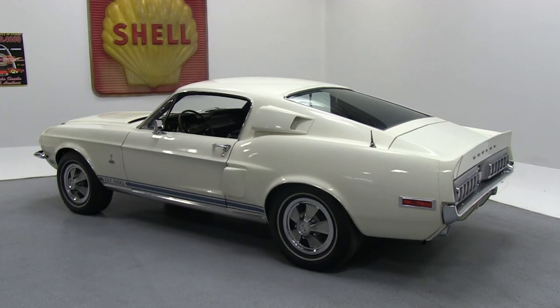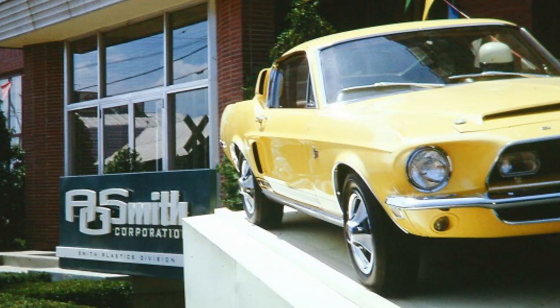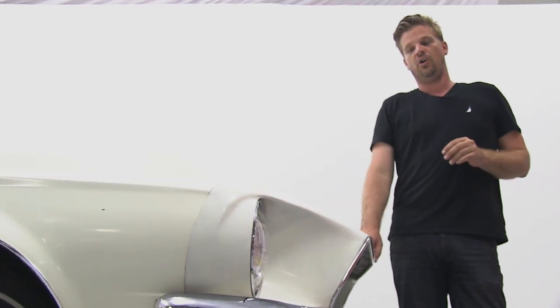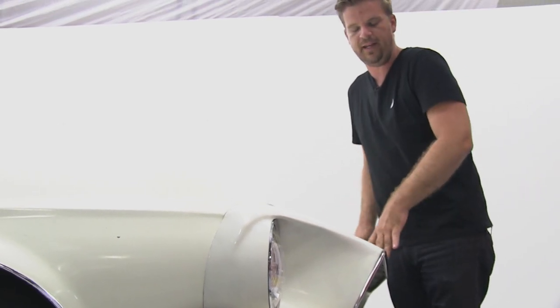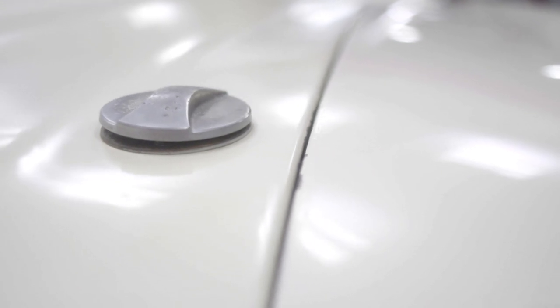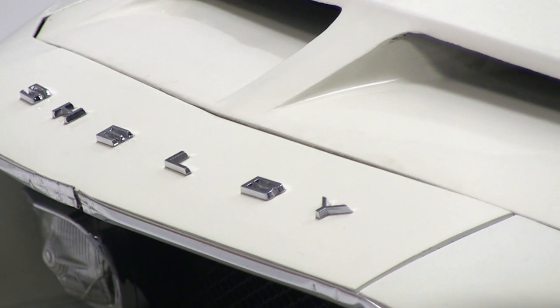All '68 Shelbys were built from the New Jersey line. They went to Michigan to A.O. Smith, who was the contractor for '68, to finish the Shelbys. And they actually painted the front fiberglass and all the other fiberglass, including the hood. So the body of the car was painted at the factory in New Jersey. Then these cars were shipped to Michigan, and these parts were painted there in Michigan and put on the car. The paint never really matched on any of these cars. It was the first year that they were building them at A.O. Smith as a contractor, so there was a lot of stuff being learned, a lot of lessons.